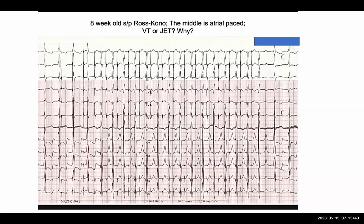I know we discussed last time that postoperatively we would worry about junctional ectopic tachycardia. Well, JET is very common after a lot of congenital heart surgery, so yeah, that would be a concern. But what is actually the most common abnormal rhythm patients have after a Ross-Konno? Do you know what a Ross-Konno is, Ali?